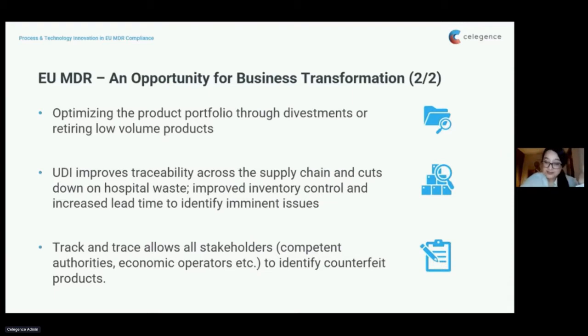It is wise to consider where you as a manufacturer may need support from a consulting firm or a services provider, or even examine the landscape of an innovative technology provider to overcome these challenges.